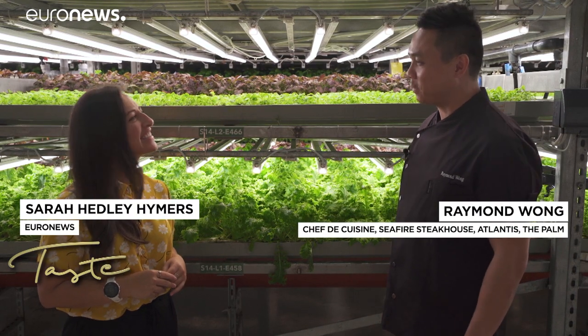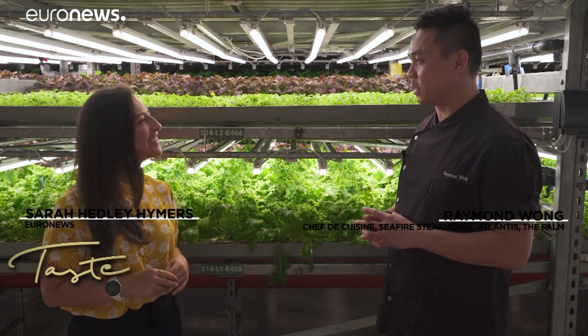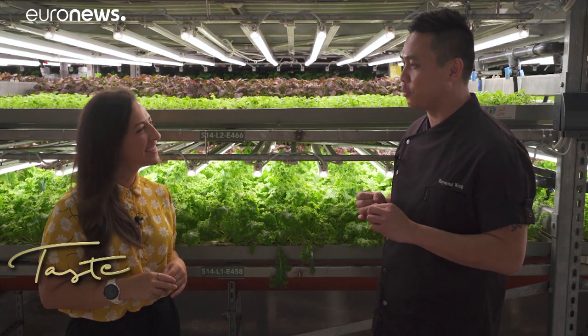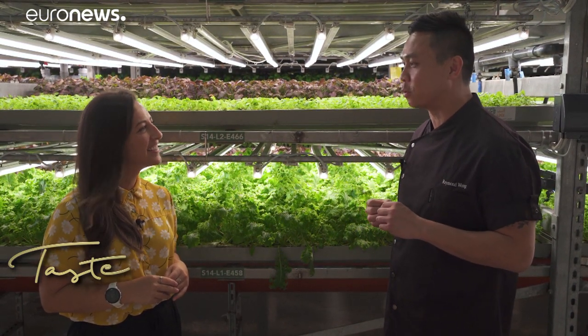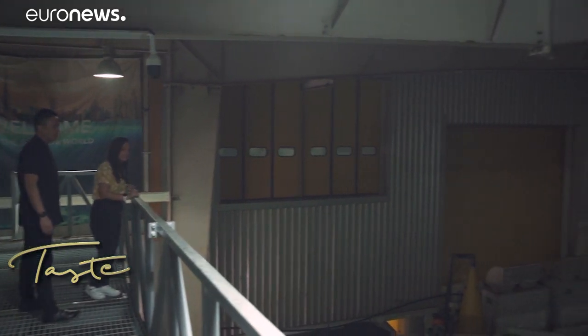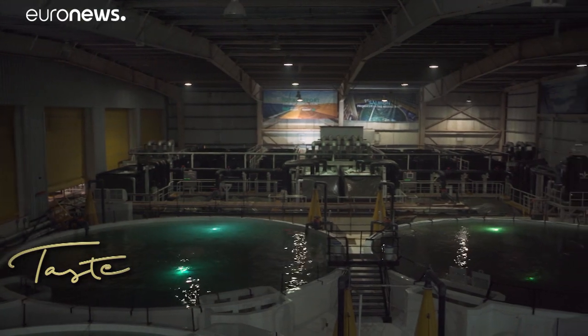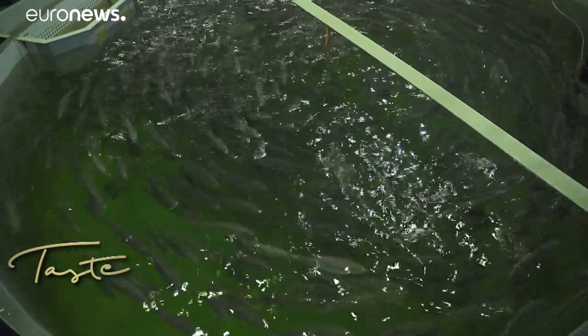So today we're shopping for a salmon carpaccio, which we're going to be creating in our restaurant. We're going to have microgreens and a cucumber jus, which is going to go along with it. The fish farm in Jebel Ali is a marine breeding facility supporting the region's aquaculture industry to reduce its dependency on imported fish. A perfect place to buy salmon.